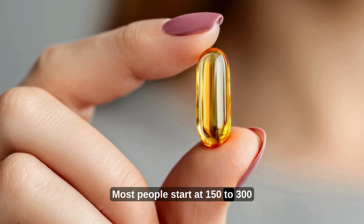For cost, do simple math. If a bottle has 120 capsules of 300 milligrams and costs $20, that's about 17 cents per capsule. Taking 300 milligrams twice daily would run about 34 cents per day.